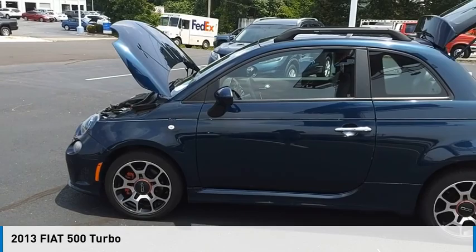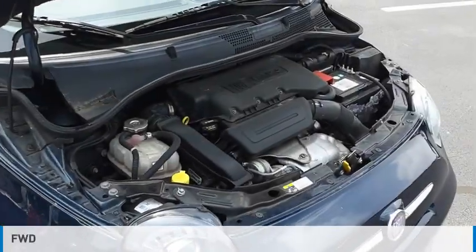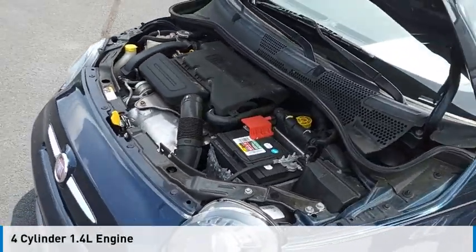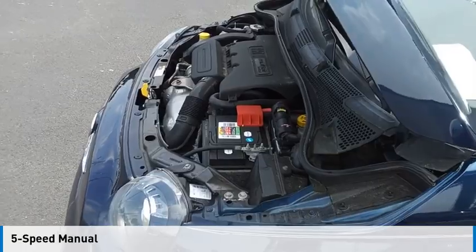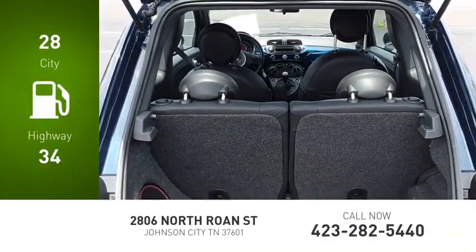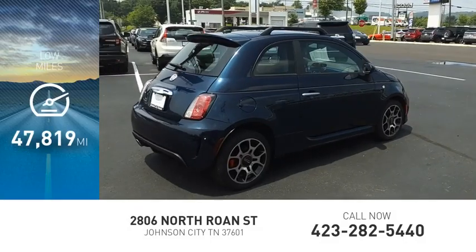Take a ride in the 2013 500. This vehicle is powered by a front-wheel drive, four-cylinder, 1.4-liter engine, and comes with a five-speed manual transmission. Great fuel efficiency saves you money by requiring fewer trips to the gas station. This vehicle has less than 50,000 miles.